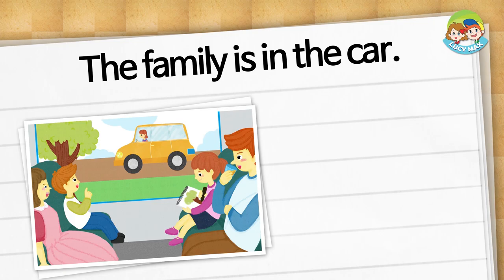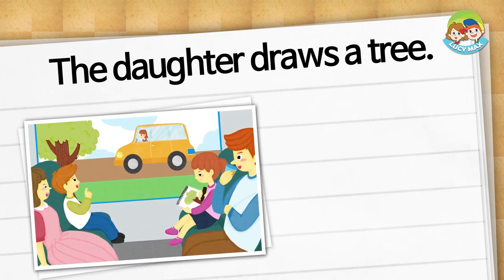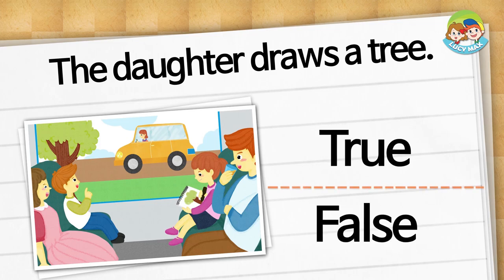Choose true or false. The family is in the car. Is it true or false? It is false. The family is on a train. The daughter draws a tree. Is it true or false? It is true.